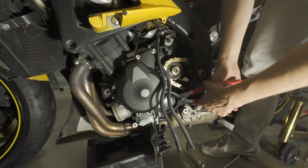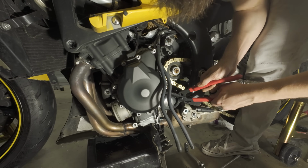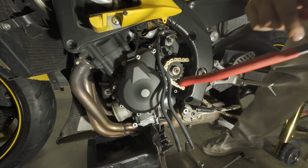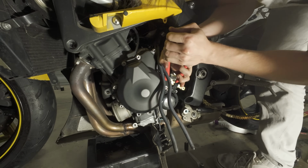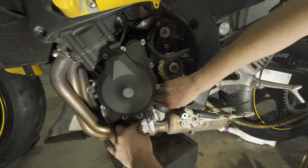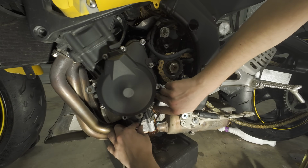We got it. Bro, this thing is terrible. We got it. Come on. And it's on the exhaust.